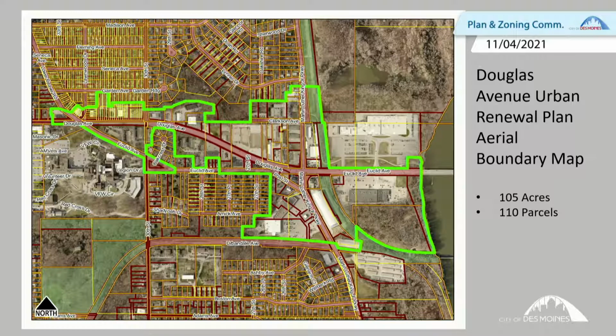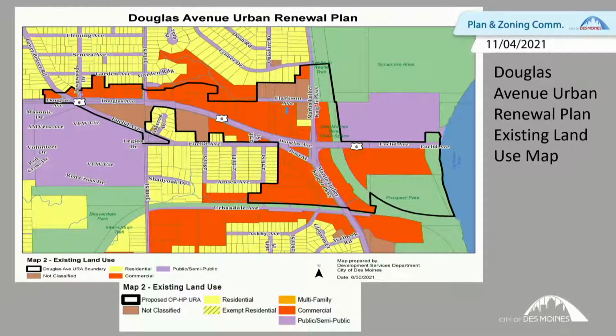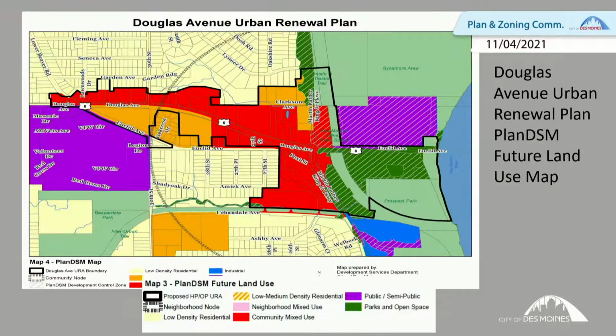And then with the fire at Plaza Lanes, leaving about a 7-acre site that is now vacant, we need to figure out something to do with it. So, it's about 105 acres, 110 parcels. This is the existing land use map of the area. It's all relatively commercial. And this is the future land use as proposed by Plan DSM, our comprehensive plan.